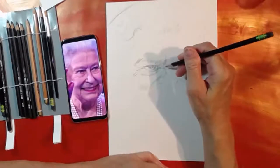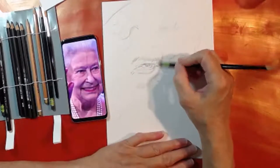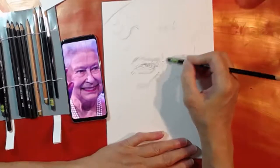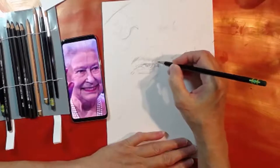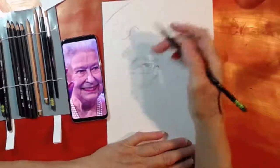But looking at that, I think I have too much space in here. Just looking at that for my own drawing. So I'm going to shorten up this space in here a little. And I might have to shorten all of this up.